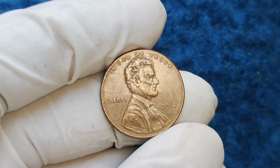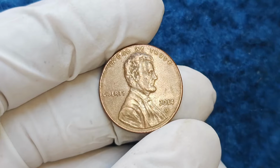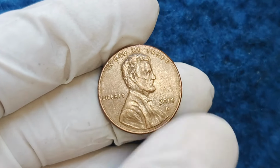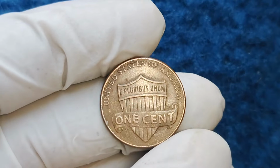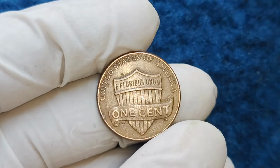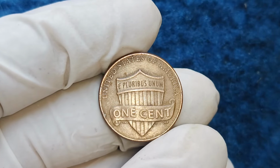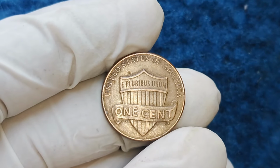The 2014 D Lincoln penny is proof that even the most common-looking coins can be worth a life-changing amount of money if you know what to look for. Go check your coins. Seriously, after this video, dig through your piggy bank, your car's cup holder, or that junk drawer in your kitchen. You never know, you could be sitting on a $1.2 million jackpot without even realizing it.